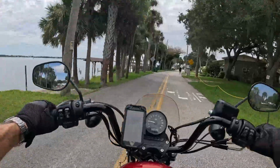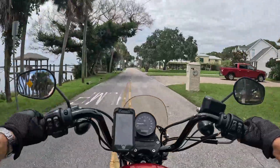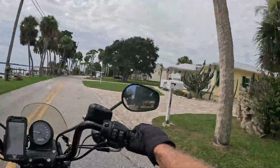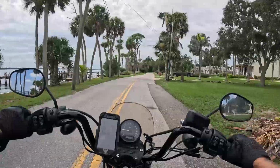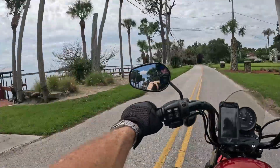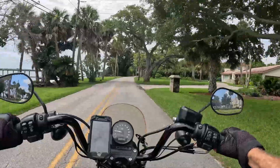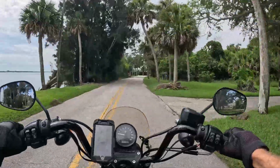Well, let's get over for this gentleman. I don't make him walk in the grass. You know, just be nice, be polite. This yellow one's for sale. I'm going to have to get on the realtor sites and see what kind of money they're asking for these houses. I can tell you it's a lot.